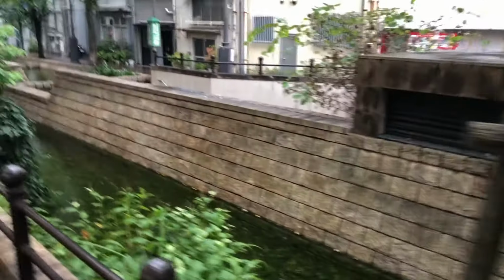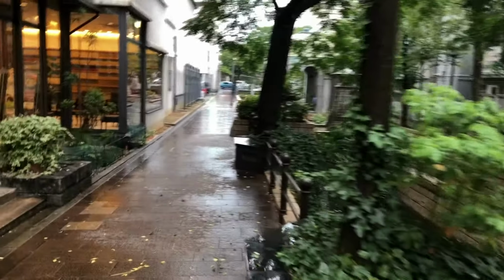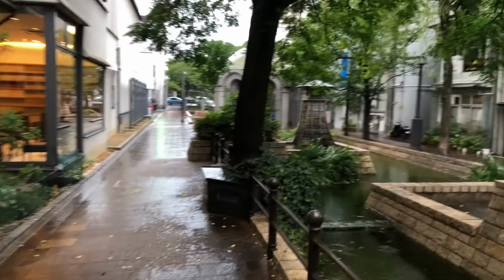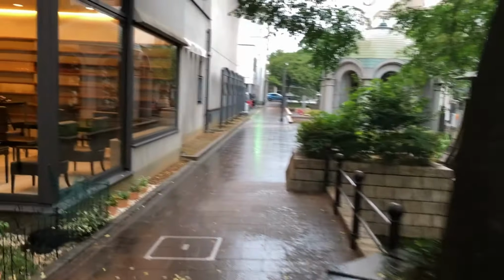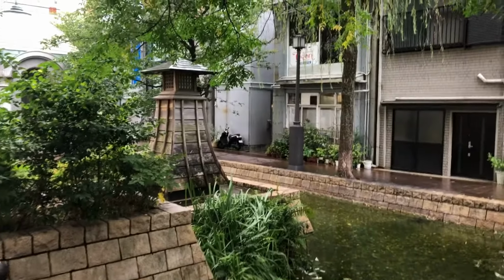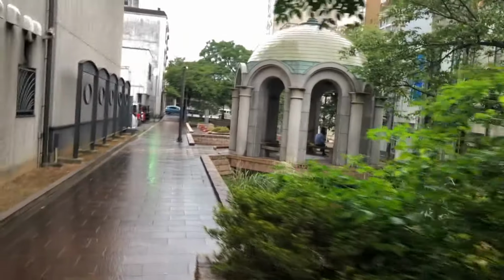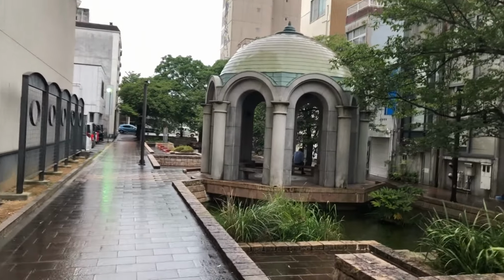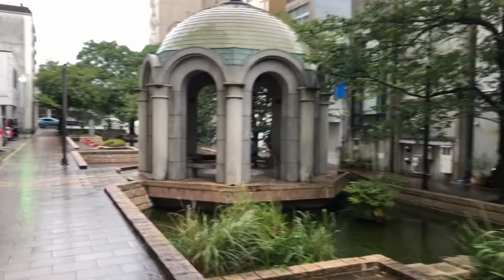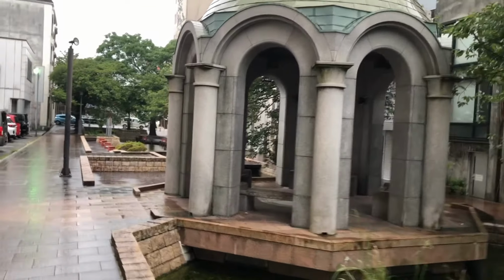So leading from the bridge is a nice little canal going through the city here. Hotels and not a whole lot of shops over here, but it's quite a peaceful atmosphere, and it's really nice right now with the little drizzle of rain we've got going on. And look, we got a little pagoda or something, just chilling in the middle, which is great for a rainy day.